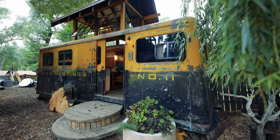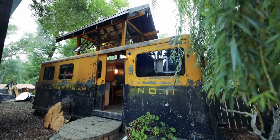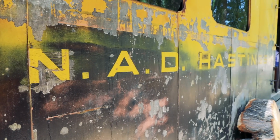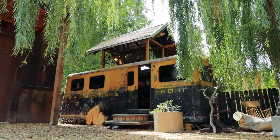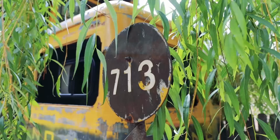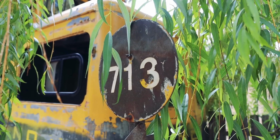This is just such a cool project. This is actually an old World War II train car, isn't it? Yeah, we got it from a guy in Nebraska, a salvage wrecking company. He just had it on his lot and I found it, and I rang him up and I said, if I pay full price, can you get it to me? And he said, we'll work something out. So here it is, and it's become our little dream oasis.